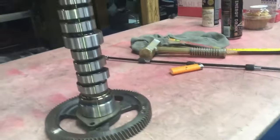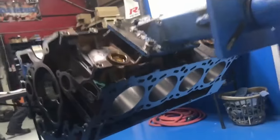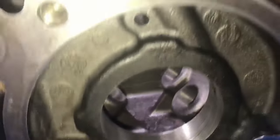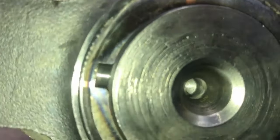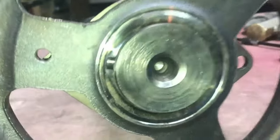Here we go though. I actually screwed up. Powers that be said that we did not need to short block this at 10:30 at night. Got the block machined and final cleaned. It's ready. But I did screw up the cam dowel. Whatever, I'm human. Right in there. It's all perfect now. Joe down the street chucked this thing up in the mill. Got a new pin. Had to set it about 150 thousandths protrusion outside of the camshaft.